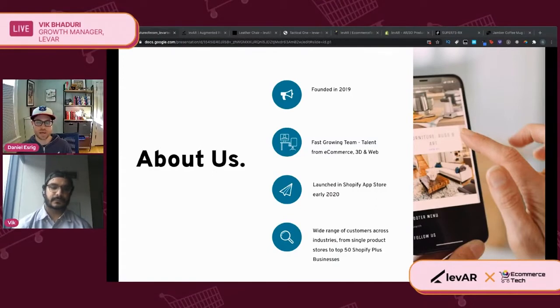technology company. And when Trey and I got together to start levAR, we took a lot of the lessons about how to build really scalable value-add SaaS technology for e-commerce businesses, but really work in the product shopping space, making the experience that people have while shopping more immersive and more engaging to really drive revenue. So I'll let Vik take it from here, and then I'll be happy to answer some questions towards the very end.